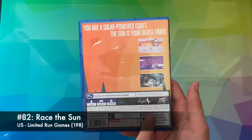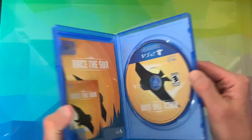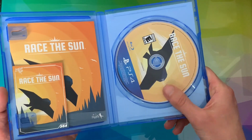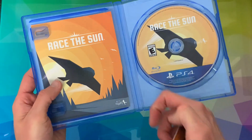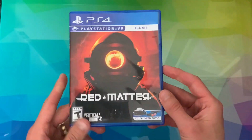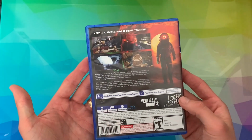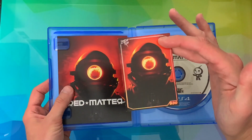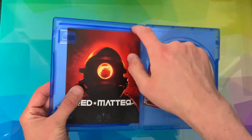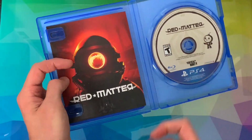Next is another limited run games release, Race the Sun. Don't know why the discs are always so upside down. So, training card, and this pamphlet's normally just black inside. There we go. Next is Red Matter. It's a limited run as well. There's quite a few limited run games releases as well. Seems to be like them and Perp Games keeping the physical scene alive, as far as VR goes anyway.